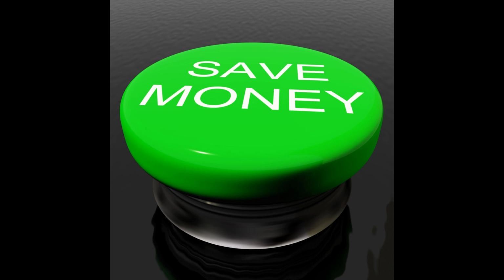How to save money in fun ways. Another way to save money is to think outside the box and do things that other people might not have thought of. Some ideas I came up with. When my friend Matt put together a tutorial on how to make your own laundry detergent or dish soap, I thought I'd share it with you.